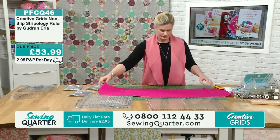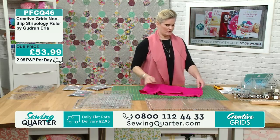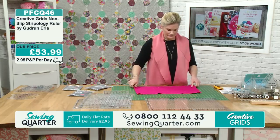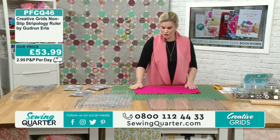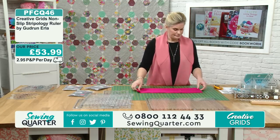You want to see it in action, or shall I show you the other one first? Okay. So get your fabric. This is the larger version of the 2 Stripologies. I've got 2 for you. The other is a 12 by 12. Now, fold your fabric.